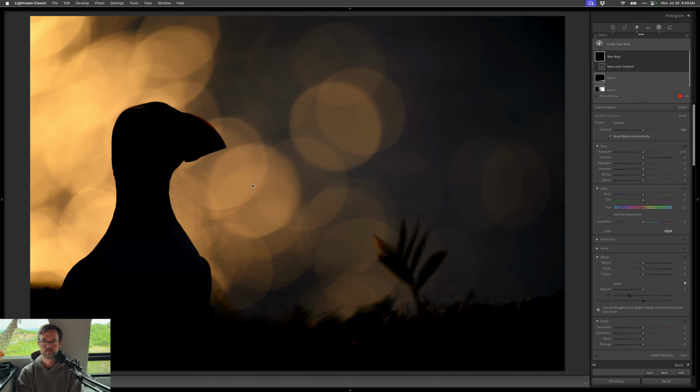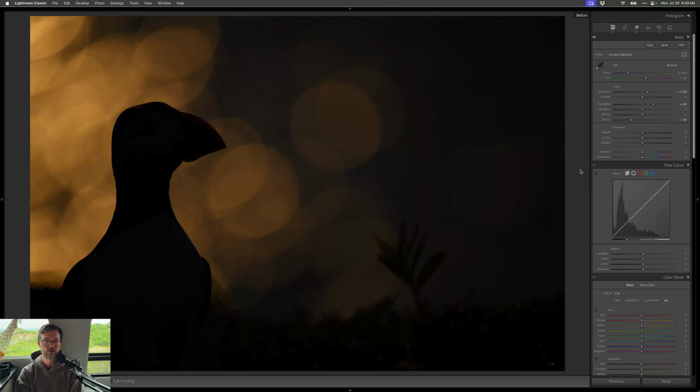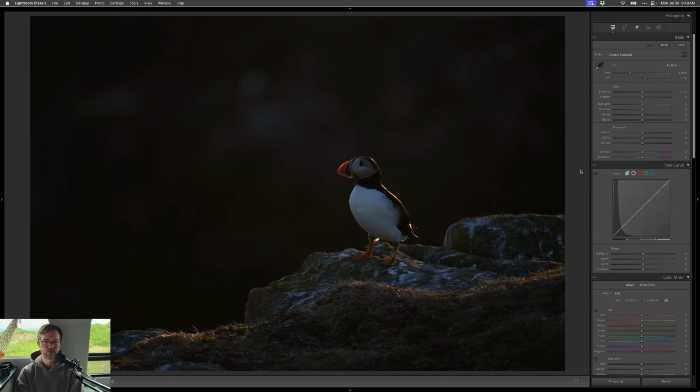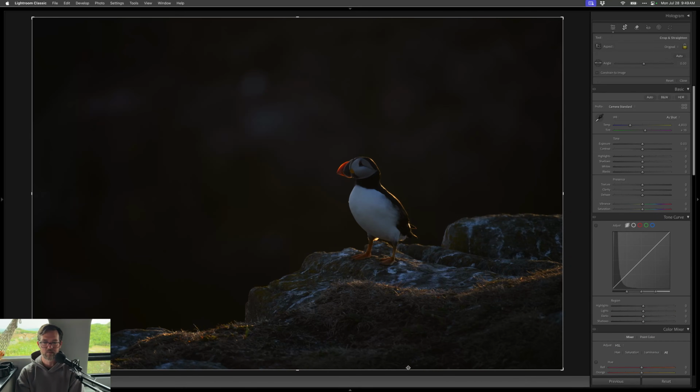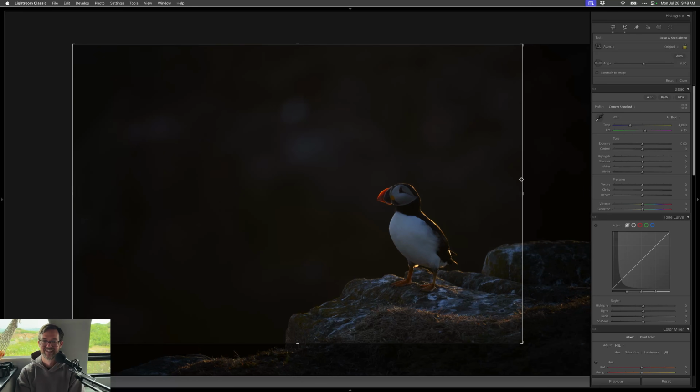Let's drop that in on that side and darken it. Maybe highlight recovery. There we go. That gets us that richness back. So now we're going from there to there. That's better. Yeah, see, it's always so good to do the before and after, I think, just so you can see where you were, where you started, where you came from, and where you went with it, right?